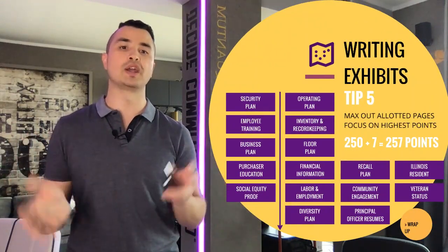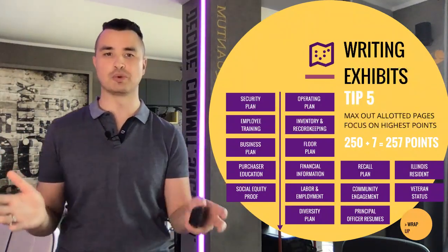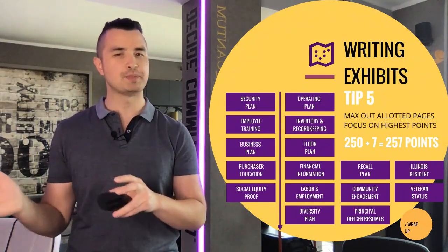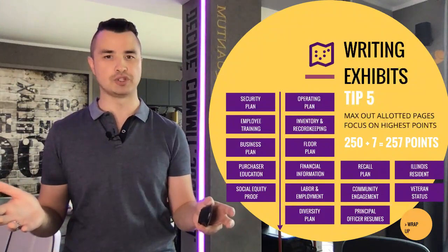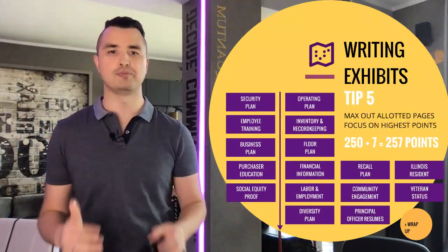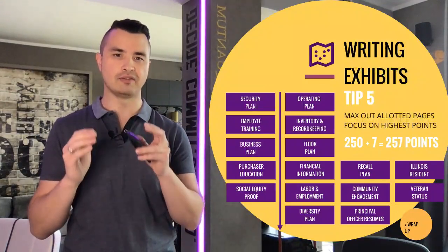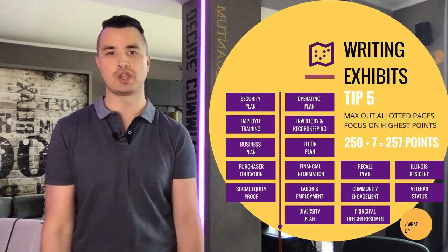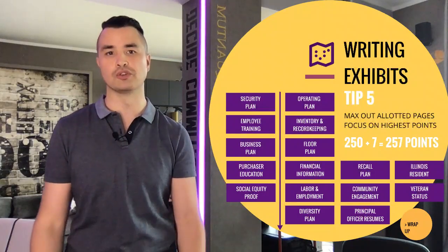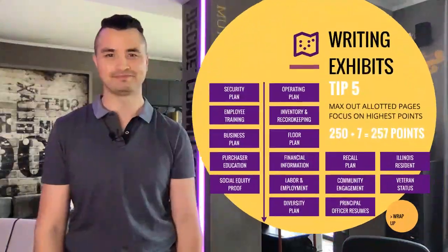The last tip is writing the exhibits. The first is that you're given page allotments for each one of your plans. We suggest optimizing and maxing out those pages if possible. The second tip is to focus on the areas that have the highest point totals. Do a cursory pass once you've filled out all of your information and you're in the refinement phase. Take your last 3 to 4 days and really optimize and focus on the plans that'll give you the highest point totals. And again, there's 250 points plus 7 extra. You're only looking at 257 points total for this application. So ensure that you focus on the areas that are the most fruitful.